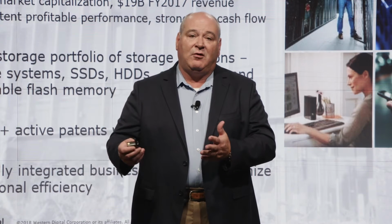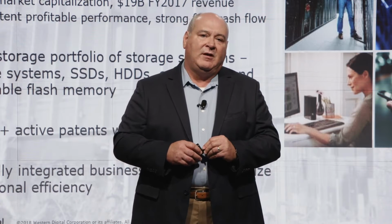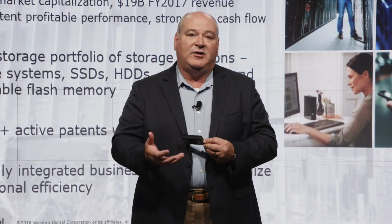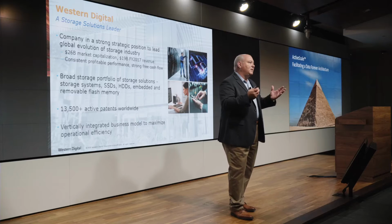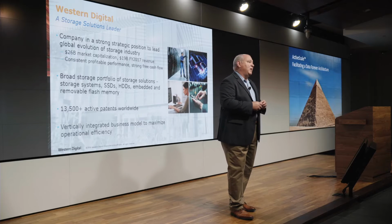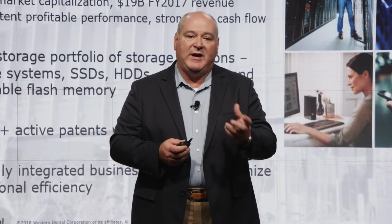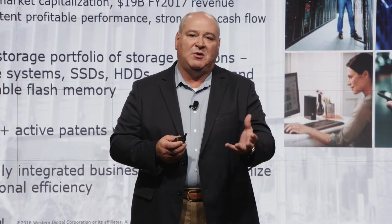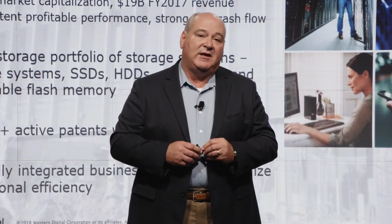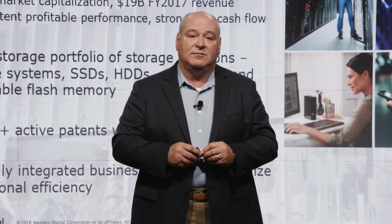The company's in a very strong strategic position going forward to continue to lead this global evolution of the storage industry. We have a very broad storage portfolio. Many people know the company for our underlying NAND technology, our underlying hard disk drive technology that spans from consumer markets to commercial markets to enterprise markets, a range of products from embedded and removable products to consumer products to SSDs and HDDs. And today I want to talk specifically about our systems, our platforms and systems lines of business.